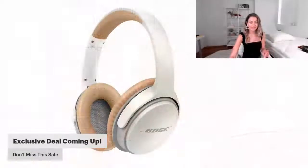22% off for those Bose around-the-ear headphones. If you're looking for them, they're going to be a stellar gift. 22% off today, put them in your cart and love it. Love this deal.